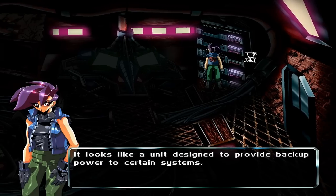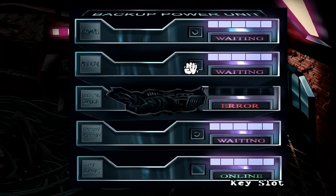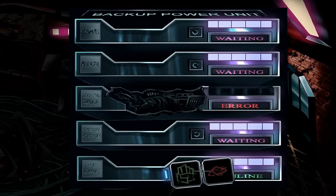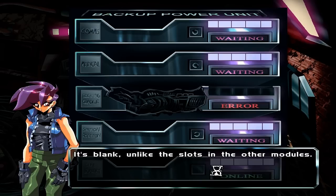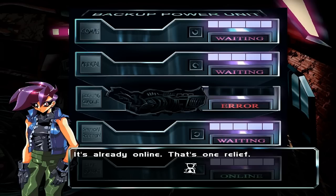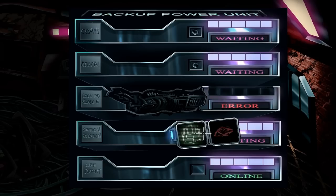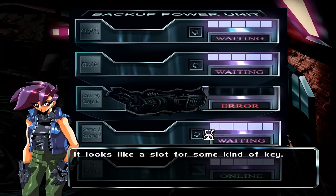It looks like a unit designed to provide backup power to certain systems. It's blank, unlike the slots in the other modules. It's already online. That's one relief. It looks like a slot for some kind of key.